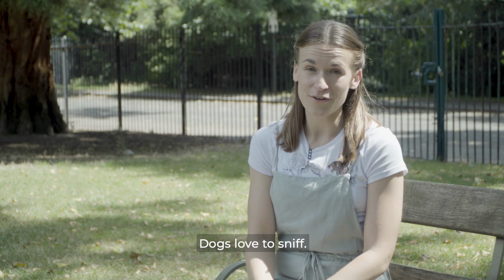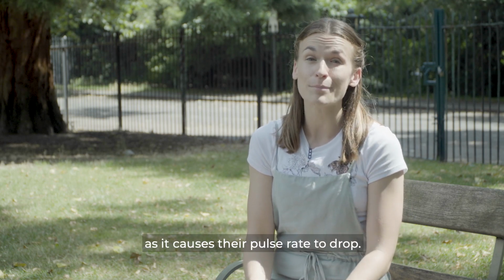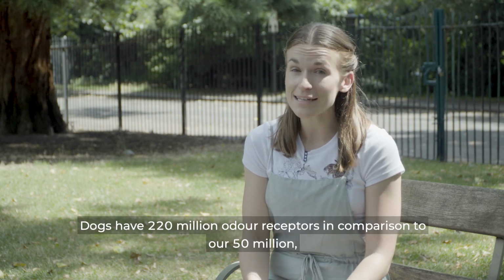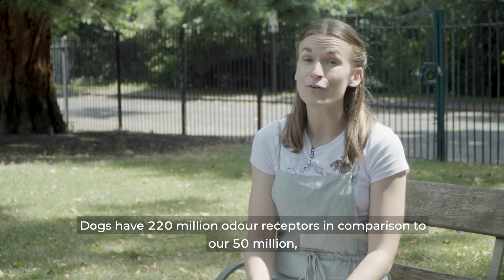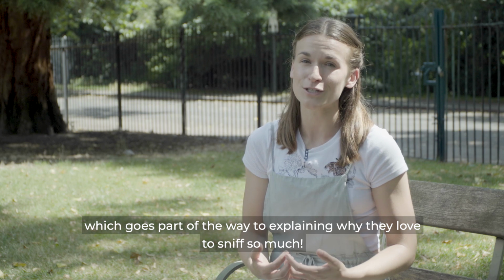Dogs love to sniff. It's really tiring for them, as well as being very calming, as it causes their pulse rate to drop. Dogs have 220 million odour receptors in comparison to our 50 million, which goes part of the way to explain why they love to sniff so much.